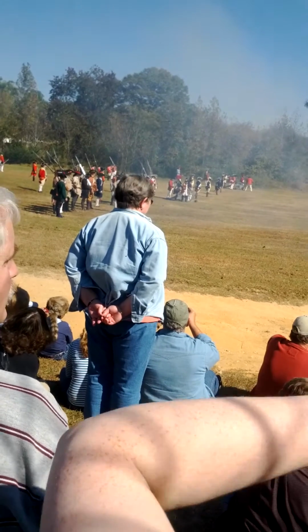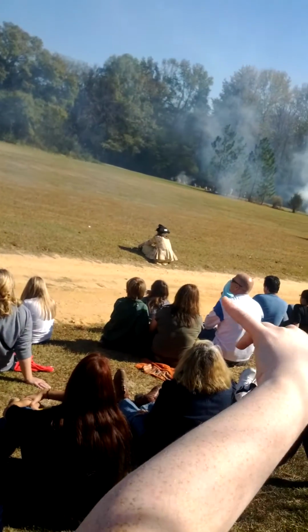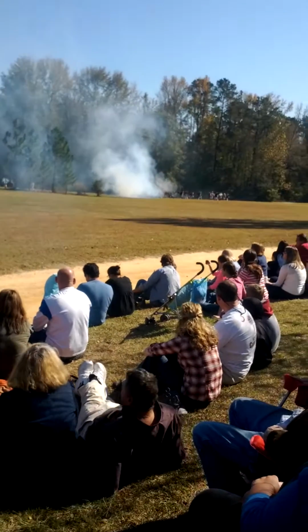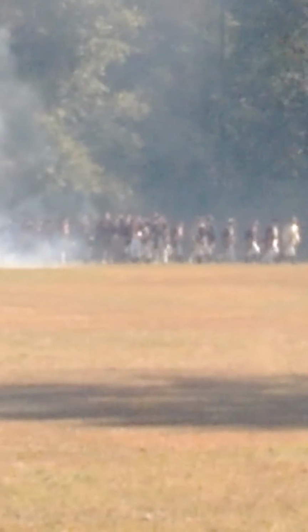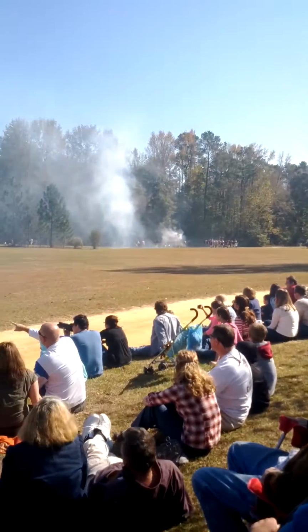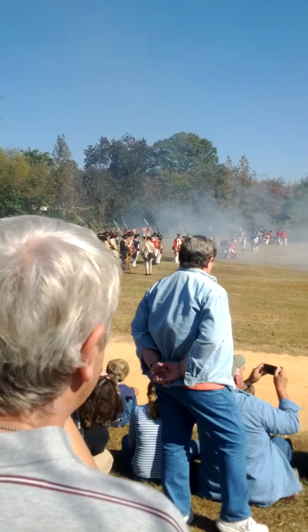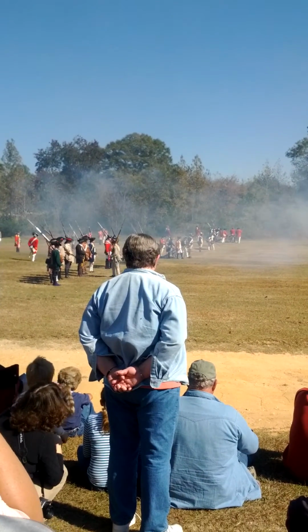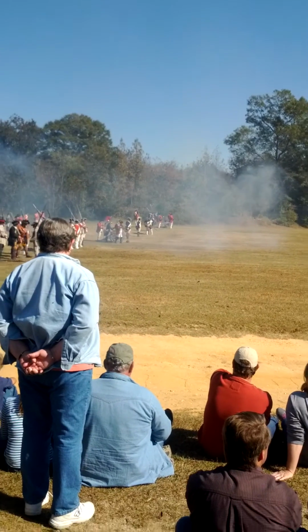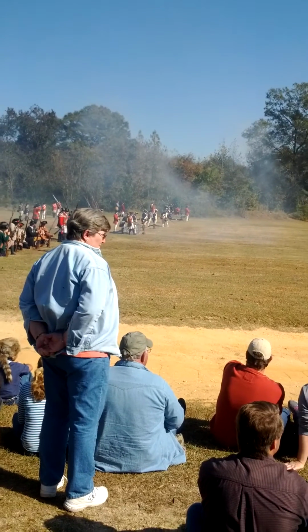It appears both sides are trying to gain an advantage by watching who's loaded and who's not loaded, and trying to take advantage that way. You're not being shot. As these troops fire, you can see the smoke I was talking about earlier and how it can be very obscuring.